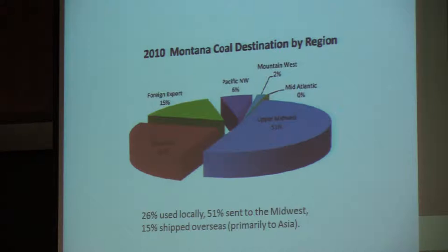Montana's use is almost all for energy production. It's burned in power plants, and Montana is a net exporter of energy, so we create more energy than we use within the state, by about half. And so about half of this energy that's produced in Montana can be shipped generally to states that are nearby, Washington, Oregon, and some further.